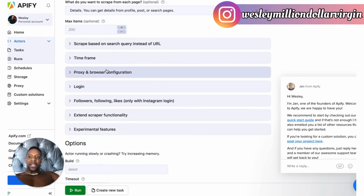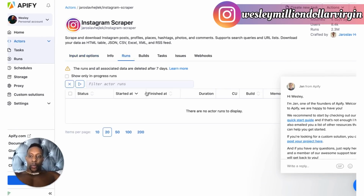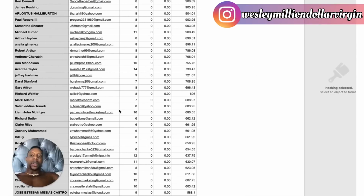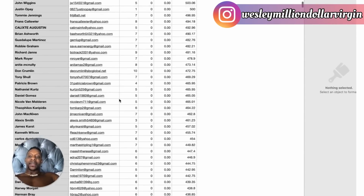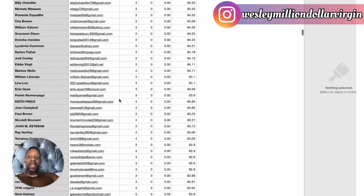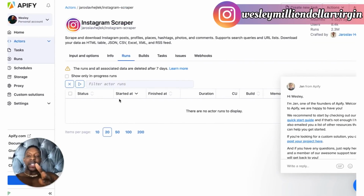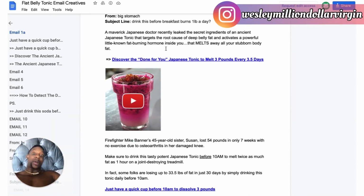Once you have that in, you need to fill out this information as well. Then when you're done, you go to run and click that button right here. Let me show you what it looks like. You're going to get a bunch of emails just like this, and names maybe. You may have to categorize it a little bit. Basically, you're going to send that email I just showed you, the copy right here, to all those people.